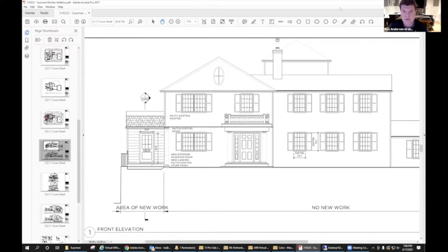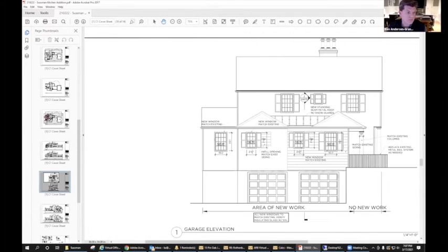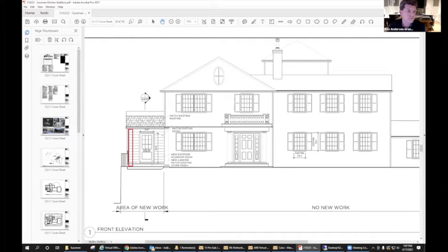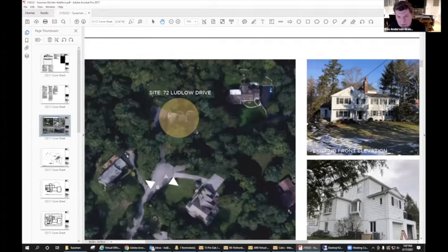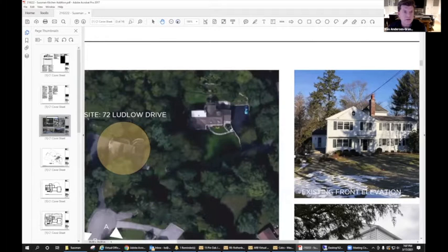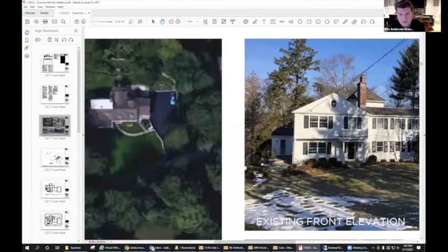Oh, you know what? The column is missing. I apologize. That's why I couldn't find the elevation. There should be a column like here. What is that ghost of a column on the other side? Go back to the front elevation. Right to the right of the door, there's an old... Oh, that's in the front of the house. There's a column here. There's a skinny little column there. Right there.